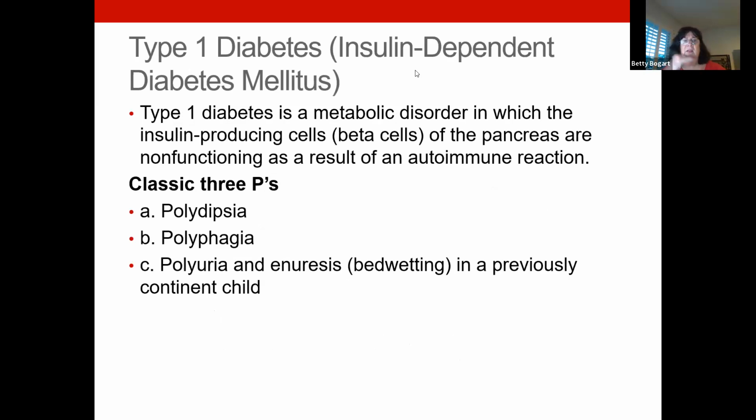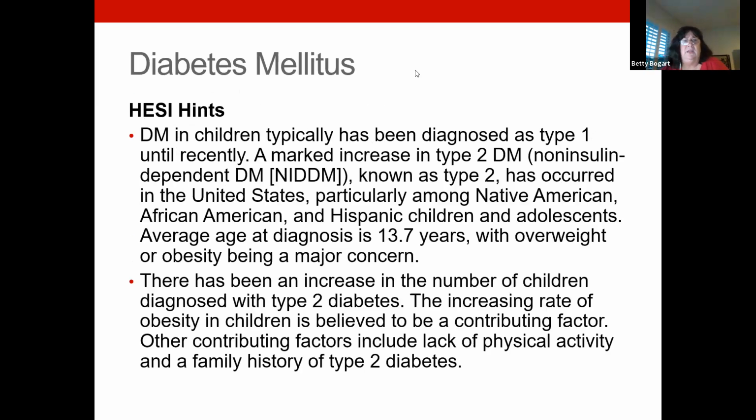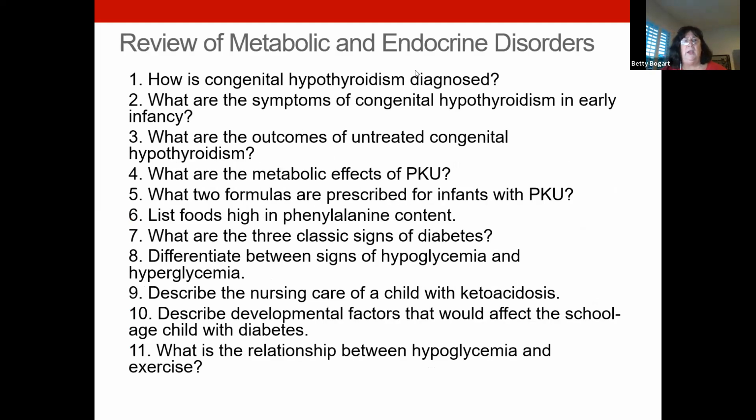Diabetes, what do you see? Polydipsia, polyphagia, polyuria. I'm thirsty, urinating, and because I do not metabolize sugar, I'm hungry, hungry, hungry. And one of the symptoms is they start bedwetting at night where they've previously been continent. So children diagnosed with diabetes when they are young are type 1. They do not change to a type 2, okay? Type 2 might be your adolescent who was overweight, which could have been a contributing factor. And that one could be turned around. But once you're type 1, you are 1.